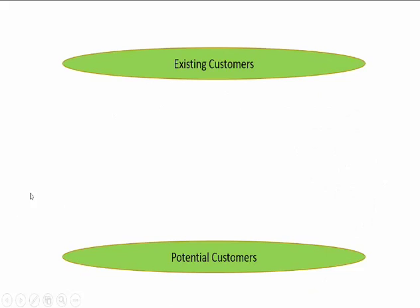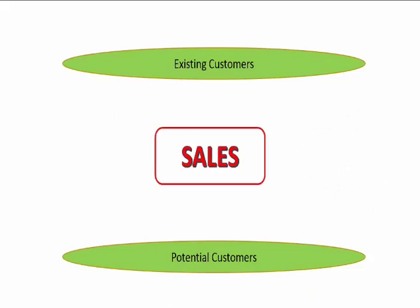So we have existing customers and we have potential customers that we want to sell to. Now, what's in the middle of these two pieces is the sales force. So in most companies, we spend a lot of money on sales training, so that methodology piece. We spend money on compensation plans, on managing that entire sales force. We probably have invested in a CRM to help manage them more effectively and so on. So we've invested a lot of money in the sales force.